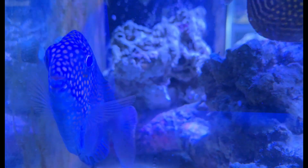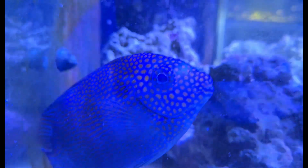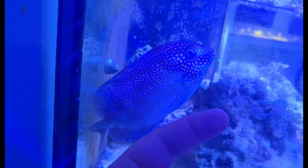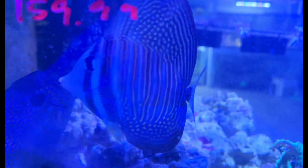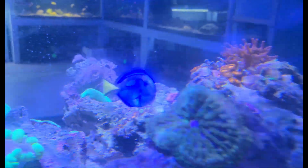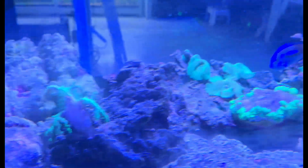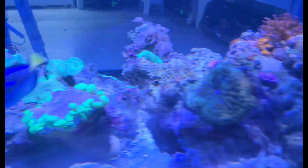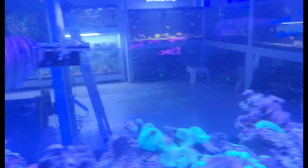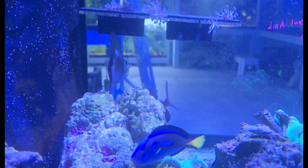Show off some other really cool stuff, like this absolutely gorgeous orange spotted rabbitfish. Huge one too, very big. As well as a big, gorgeous Destergini sailfin tang and another big old chunky blue hippo tang. Lots of real nice big stuff, as well as all the different varieties of corals hanging out in this tank. Another good look at the Destergini and the rabbitfish and the tang all in one shot.